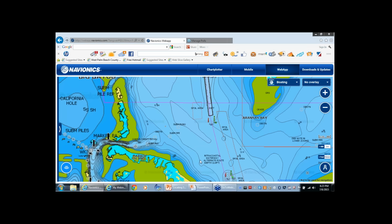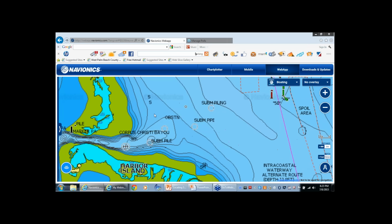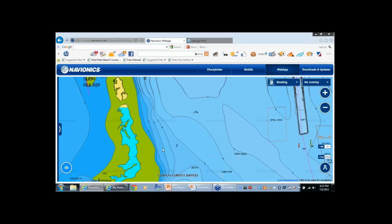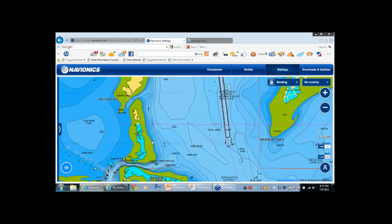There's Middle Pass. Here's a little bayou. Here's Corpus Christi Bayou. I actually fished along here and caught redfish. Fishing deeper, we caught some trout off of this, and we've caught redfish up along the drying areas.